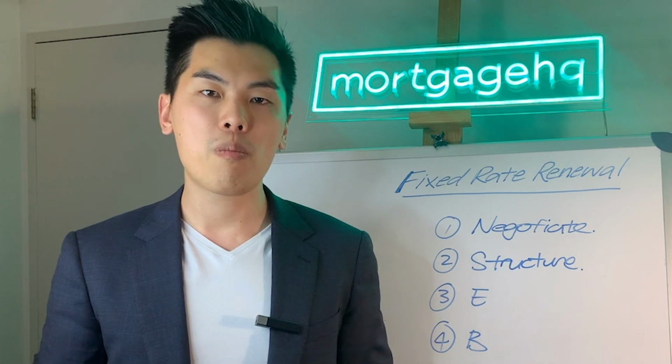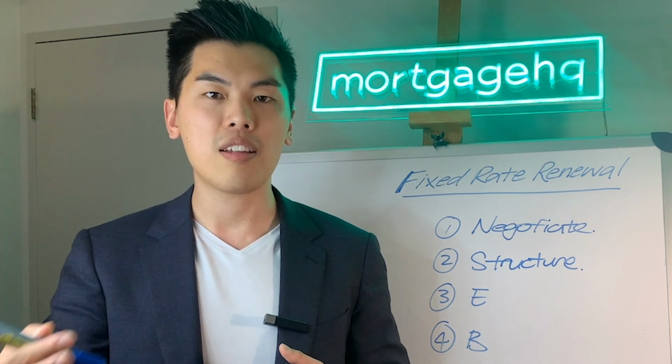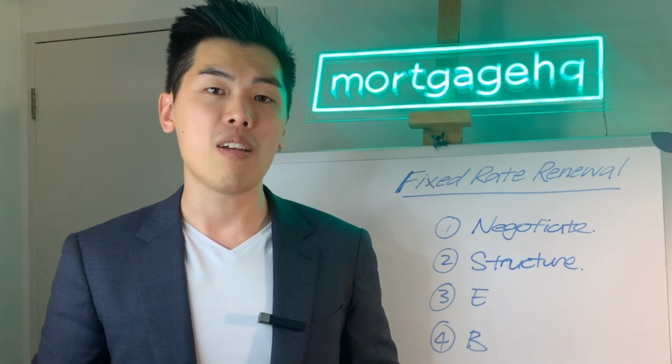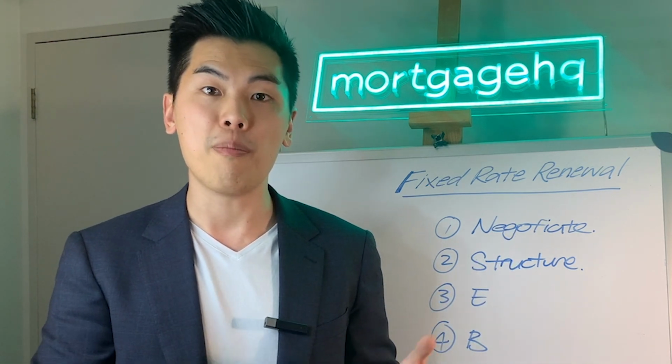And maybe if you have a few properties, it's worthwhile to reconsider what your equity position is. Get the latest valuations from the bank and see if you can actually free up some of these securities for a rainy day, or perhaps new investment strategies that can utilize different banks.